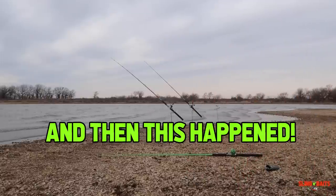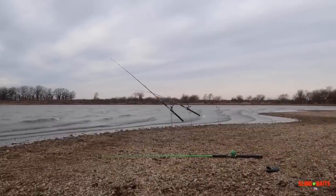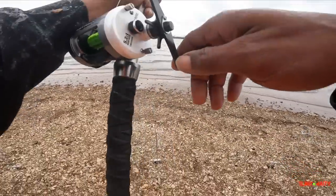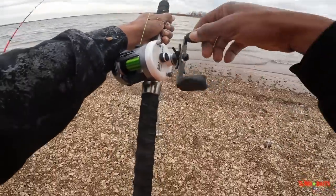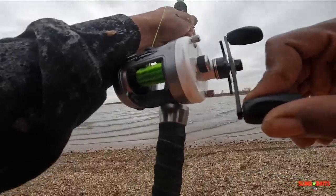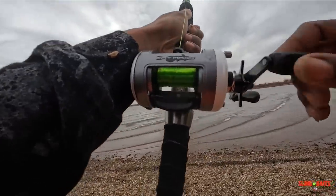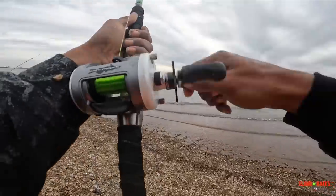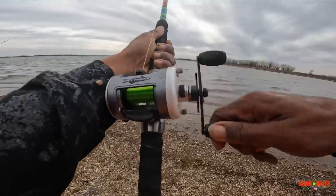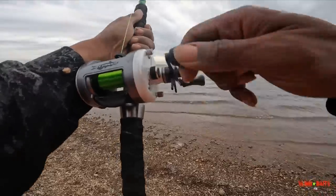I got my rod and my bait. I'm headed down to the lake. Let's go catfishing. I hope I catch a big old catfish today. Oh my goodness. What a day.